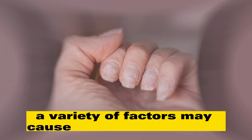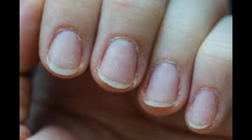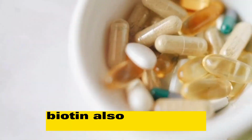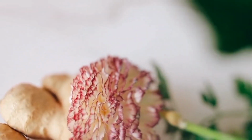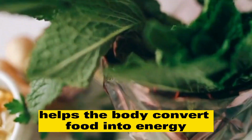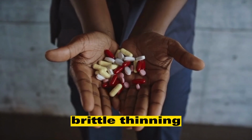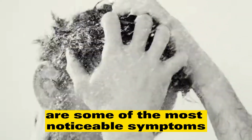Number 1. Brittle hair and nails. A variety of factors may cause brittle hair and nails. One of them is a lack of biotin. Biotin, also known as vitamin B7, helps the body convert food into energy. A deficiency in biotin is very rare, but when it occurs, brittle, thinning, or splitting hair and nails are some of the most noticeable symptoms.